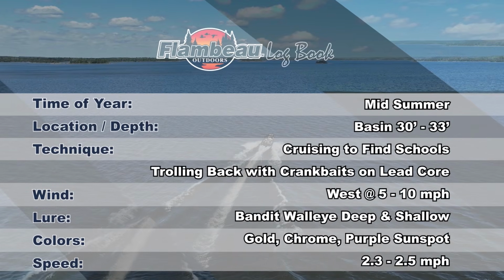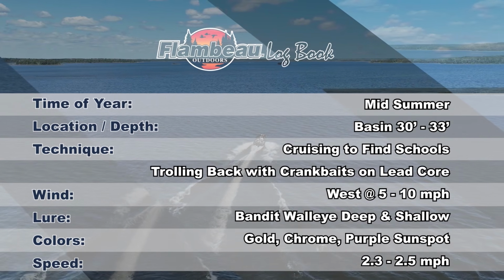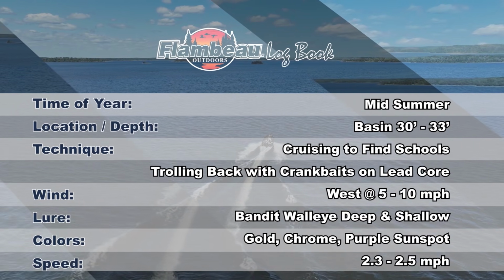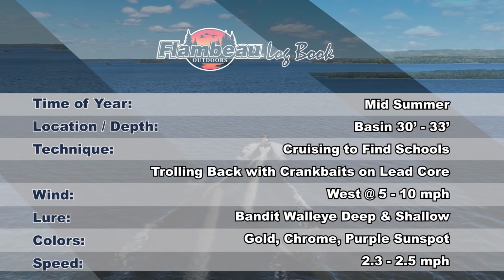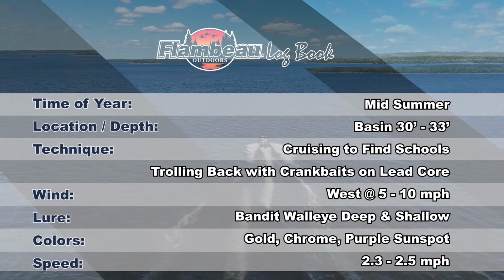Today we are trolling the basin in 30 to 33 feet of water at 2.3 to 2.5 miles per hour, cruising at speeds of 15 to 20 miles per hour to find schools of fish, then turning and trolling Bandit walleye lures, both deep and shallow, on lead core is doing the trick. It's a sunny, warm midsummer day with west winds at 5 to 10 miles per hour. Hot colors are metallics. Gold, chrome, and purple sunspot are all on fire.